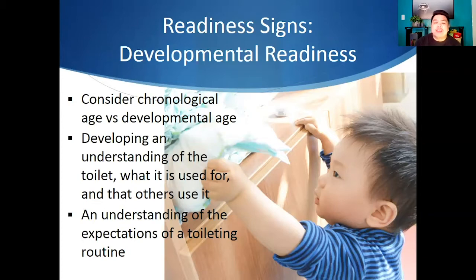Do you notice that they seem to understand what is involved in the routine, like taking your pants down, orienting your body towards the toilet, and flushing? Most children find this the most interesting part. And hand washing. Everything that's part of this toileting routine is important, and your child's ability to understand this routine is crucial in showing us their learning readiness for toilet training.